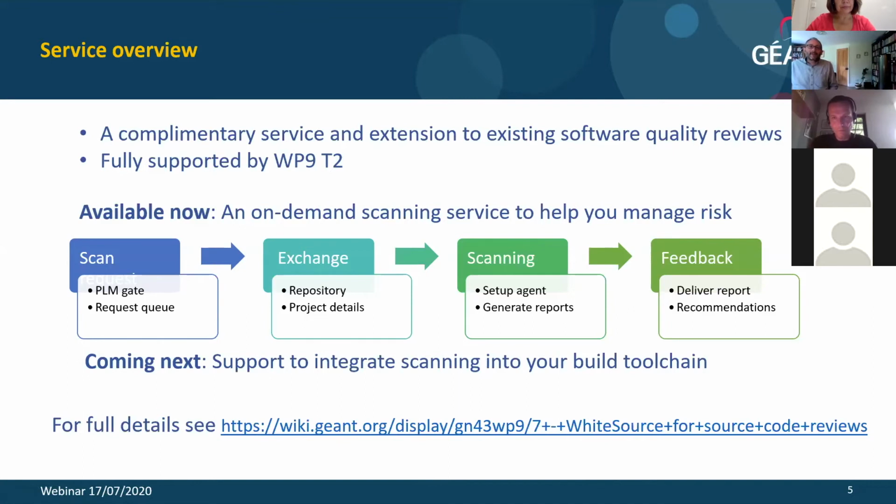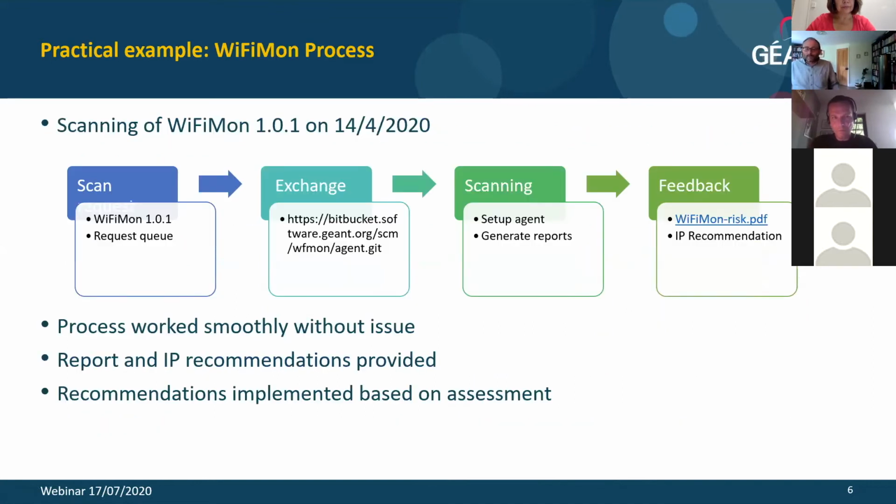So let's have a look at WiFiMon in a bit more detail and see how this process actually worked in practice. WiFiMon was first scanned on around the 14th of April this year. The process worked very smoothly as far as the feedback I have from the team, and it consists of 4 main steps. There's a scanning step where a request is put in, there's an exchange of information, there's the actual scanning by the WhiteSource tool itself, and then there's feedback of the information. So how do these steps work?